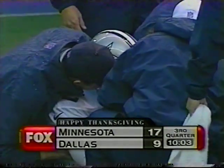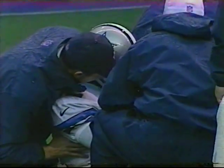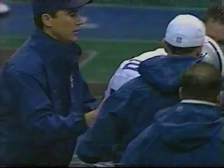There's Emmitt Smith, who's sitting up now, so that's encouraging. He grabbed his head after he was hit on the way down. Now he's up.